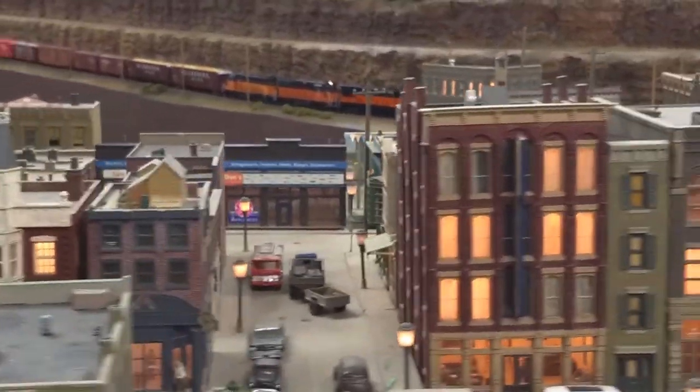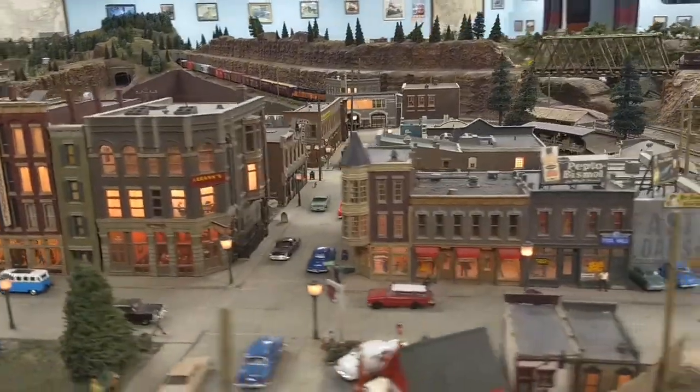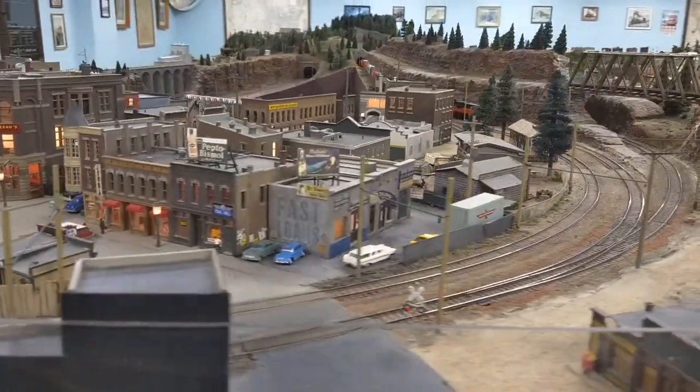As our train enters New Bergen, the track you see on the right going under the bridge, that is the lead access to our coal mine.